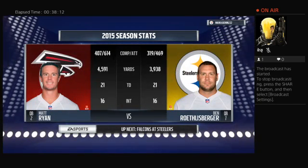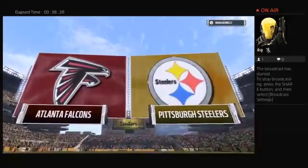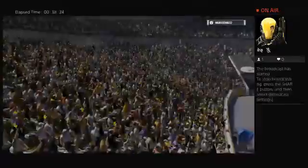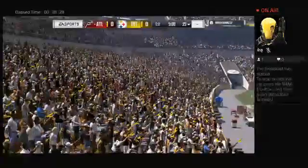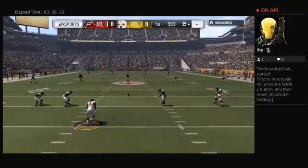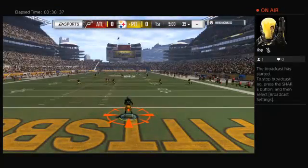Hello, everybody. I'm Larry Ridley, and this is the NFL on EA Sports. As we head towards kickoff, two quarterbacks will be on the field today trying to push their team to victory. It's Ryan's Falcons going up against Roethlisberger's Steelers. And with that, we'll send you up to the North Shore of Pittsburgh and Heinz Field by the Three Rivers, as we head it over to our broadcasting team of Brandon Gaudin and Charles Davis.